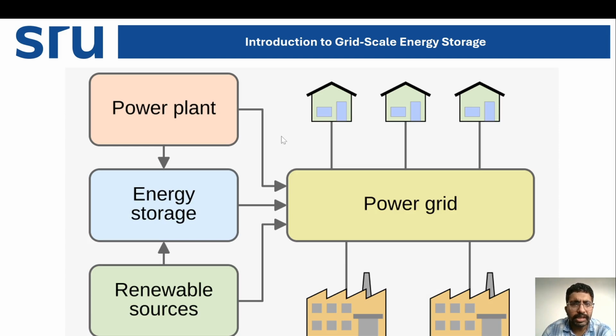Now, this is one example. You can see here some power grid is there, and households or residential loads are connected. In that power grid we also have industrial loads integrated. In this power grid itself, we have renewable energy sources, and they can supply directly to the power grid, or they can supply the surplus generation to the energy storage unit.